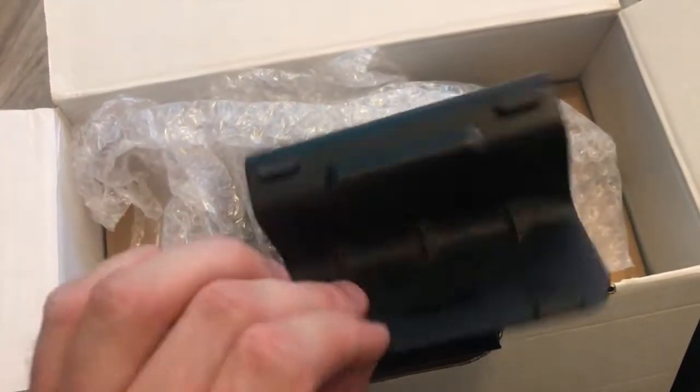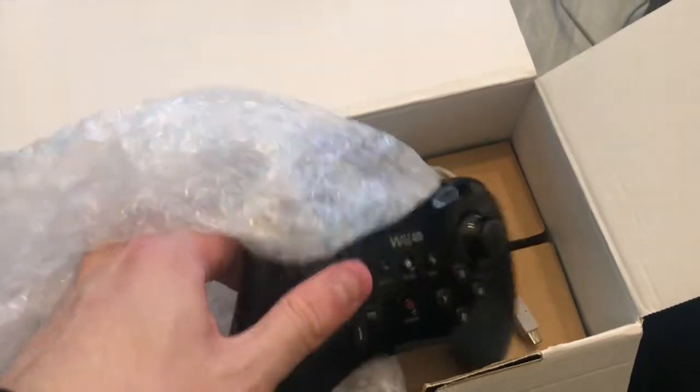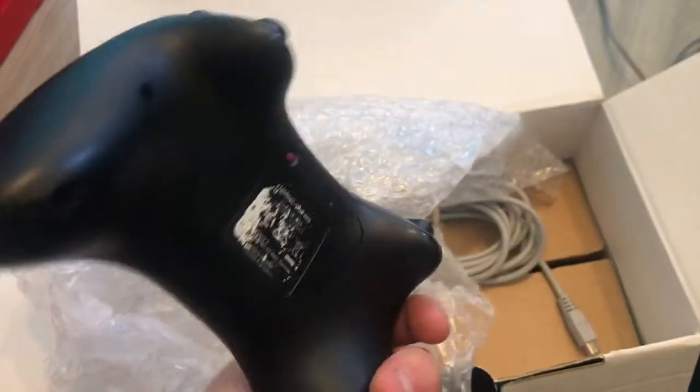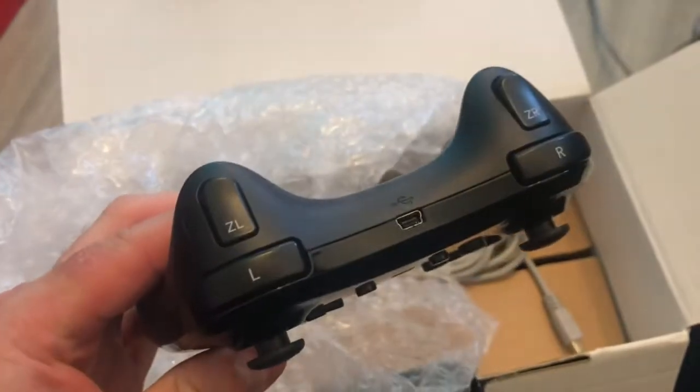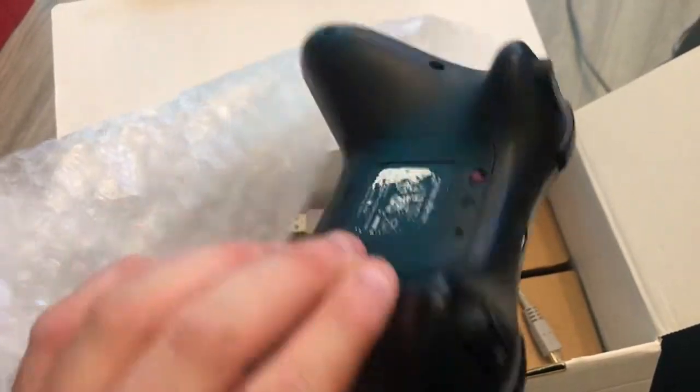Okay, so what we've got here, I'm not sure what that is. Maybe some sort of stand or something, potentially, I'm not sure. Hey, look at this, the Pro Controller. Looks good, bit of wear on the bottom, but to be expected. It looks in really, really good condition. Absolutely awesome, guys. This looks really, really good. Look at it.